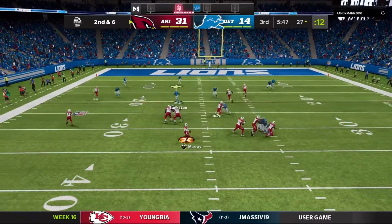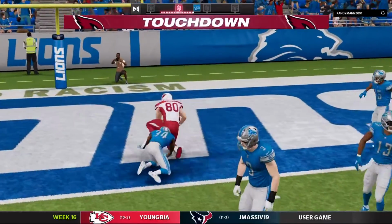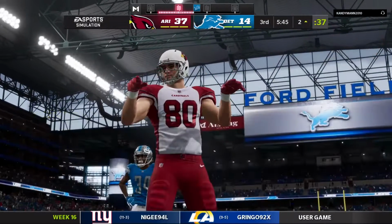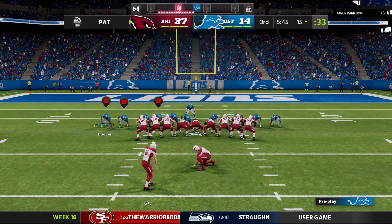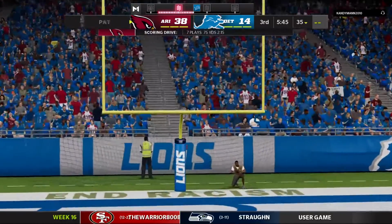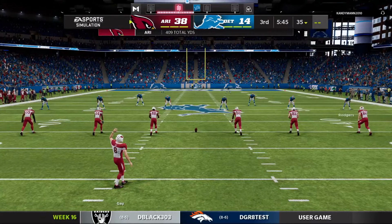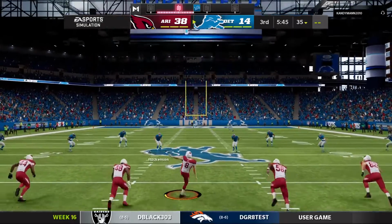On play action, it's Murray. This is caught. And he'll take this one in for the Arizona touchdown. A great effort there with touchdown number 7 on the year. And the Cardinals push further out in front. Extra point by Gay is up and good. And the lead is now 24-14. Following the touchdown, here's Gay to kick it away.